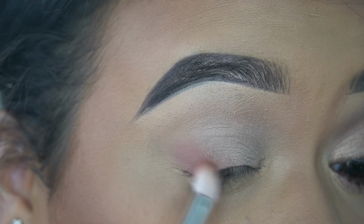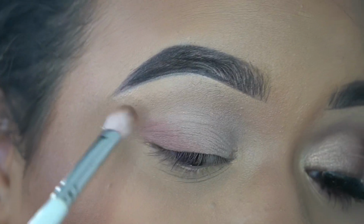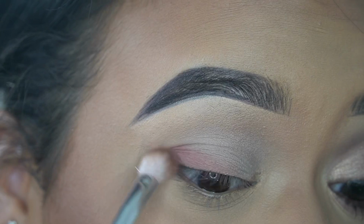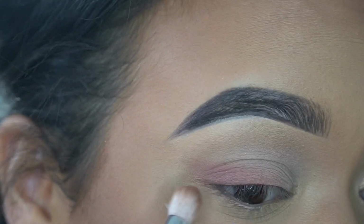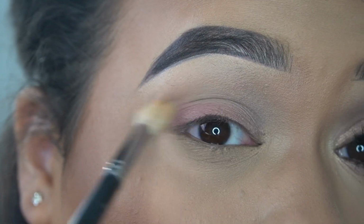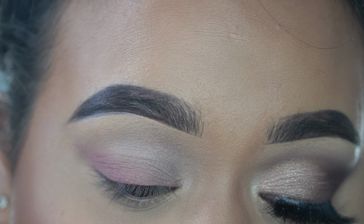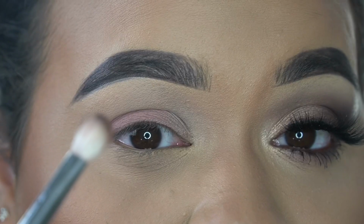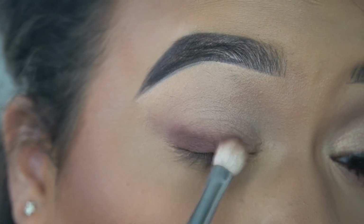like if I'm going across like a wing liner, just like that. And I'm going to blend any harsh edges with a clean brush. We're going to go into May 24th, Fields of Dreams. That's where we're going to go in. Still taking it on a nice fluffy brush, and I'm going to pack it on the same way I was packing on that rosy mauve color.